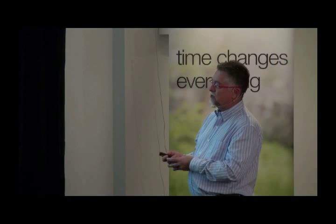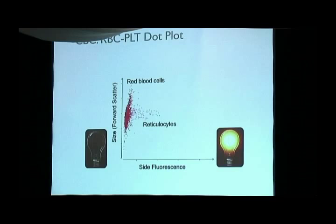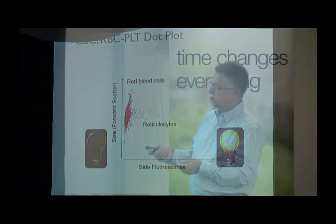And remember, the retics come out of the bone marrow with a lot of RNA, and then they lose it as they circulate and spend a couple of days in the spleen. So the ones on the right are the young retics, and the ones on the left are the old retics. When you have an early regenerative response, you tend to see more on the right than on the left.